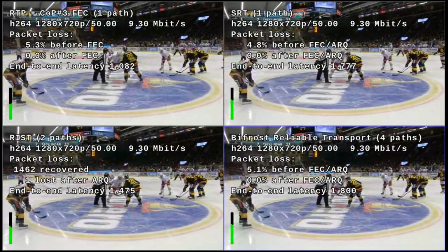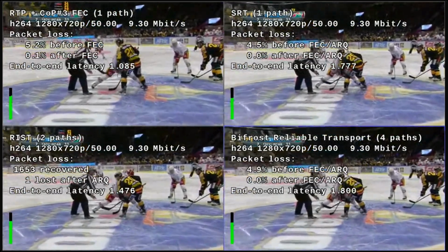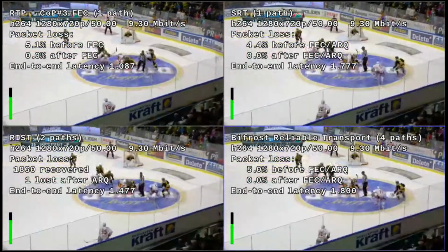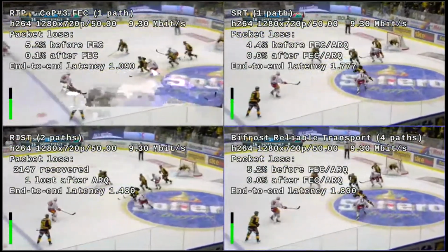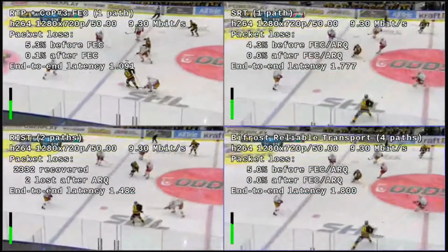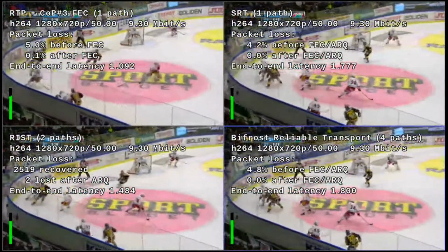You will see RIST down there has 1%. What we can also see is that its percentage isn't as high as the others. That's actually because they're not counting the packets they lost. So that's why we will see some other numbers.